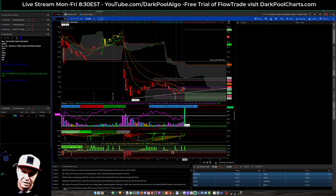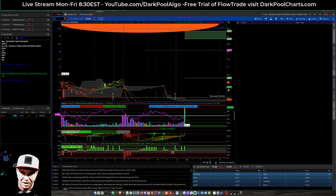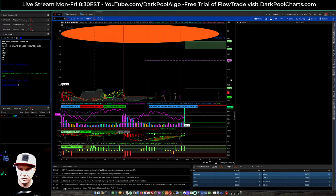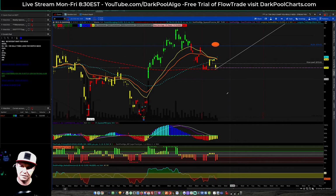You have a choice. You can play the move to 75. You could play the move on a back test from 75 to 76.41, right? I like the move up to 78. Well, let's just call it 79.50, contingent upon us getting above 75, right? So above 75, move to, what did I say, 91? Or sorry, move to 79. Let's just call it move to 80.